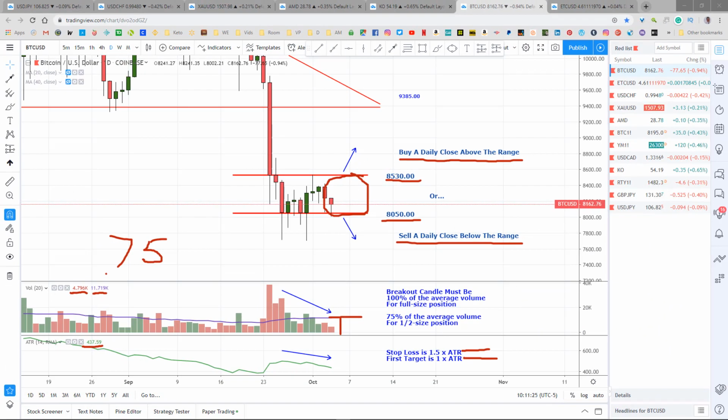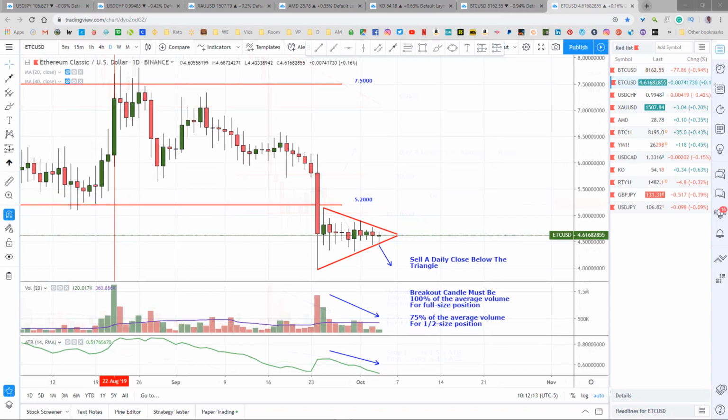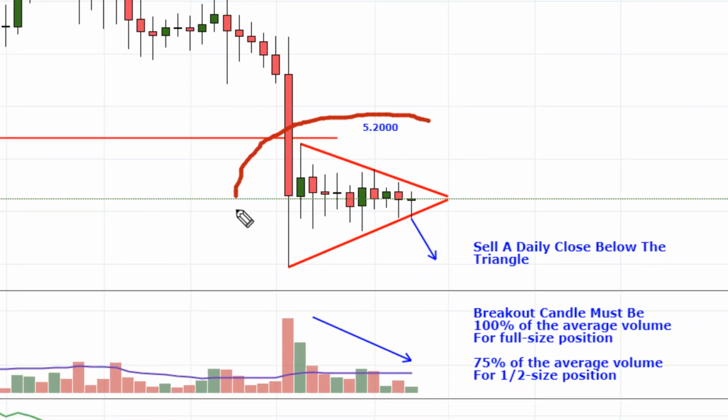Let's take a look at Ethereum Classic now. You can see that Ethereum Classic is pretty much in the same consolidation as Bitcoin. This seems to happen a lot with the cryptos. I don't think you can actually use one as a signal for another, but I think you'll find them trending and consolidating at roughly the same times. Anyway, you may recall that I closed this for a small profit because it was consolidating. I think I may have closed it here or here.